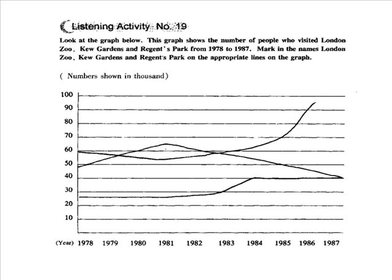The least popular attraction was Regent's Park, with only 26,000 visitors in 1978. This number rose only slightly in 1981. But in 1983, boating was introduced on the lake, and the number of visitors rose quite suddenly from almost 30,000 to 40,000 within 1 year. Unfortunately, however, the number levelled off in 1984 and has remained steady since then.